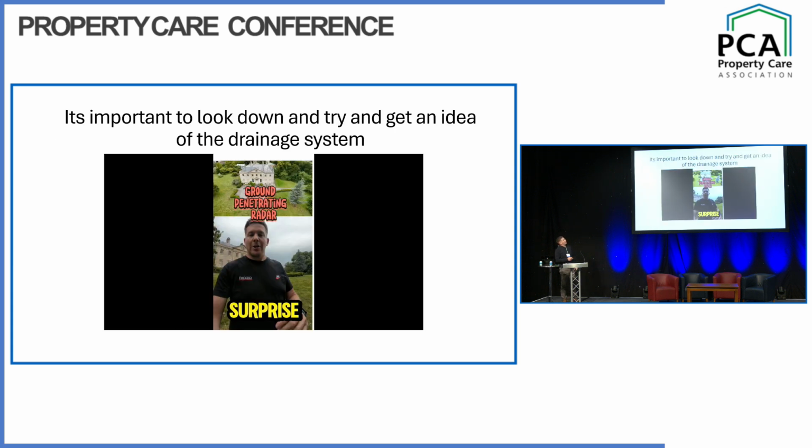The importance of looking down and trying to get an idea of the drainage system. Everybody always says, look up. My thing is, when you're looking for damp, I'm not interested up there, because it's not normally the gutters, it's normally down below. So if you've got new paths, lots of grass growing, or it's really boggy, always look down.